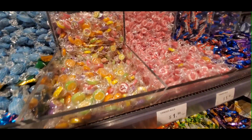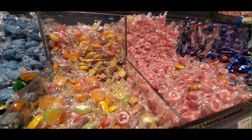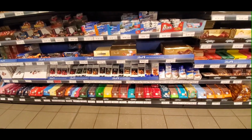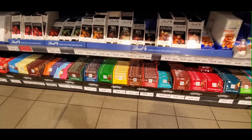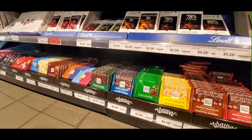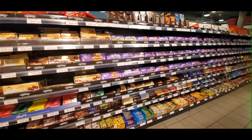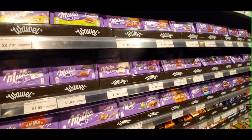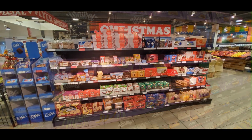Now a lot of the labeling is not in English, so you kind of sometimes have to guess what it is, or you can just ask an employee. And across from that is a lot of chocolate bars, and there's North American brands as well as European, so Ritter's and different brands, so quite a variety.